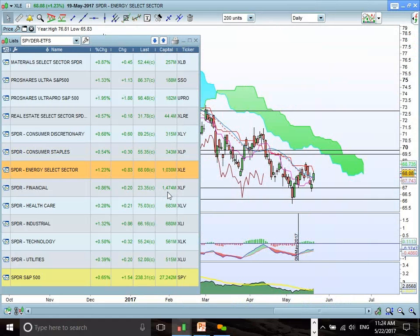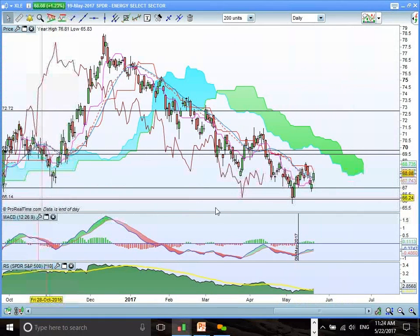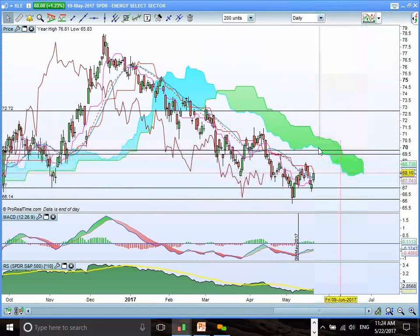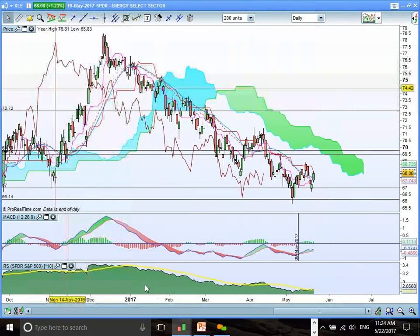Energy Select, XLE, found support at old lows here, 66 zone, rebounded from there. It's now grinding steadily higher towards the bottom end of the cloud, key support, key resistance zone. So watch out for these old highs to come in as a major resistance zone here at 69.54 and 70. Okay.